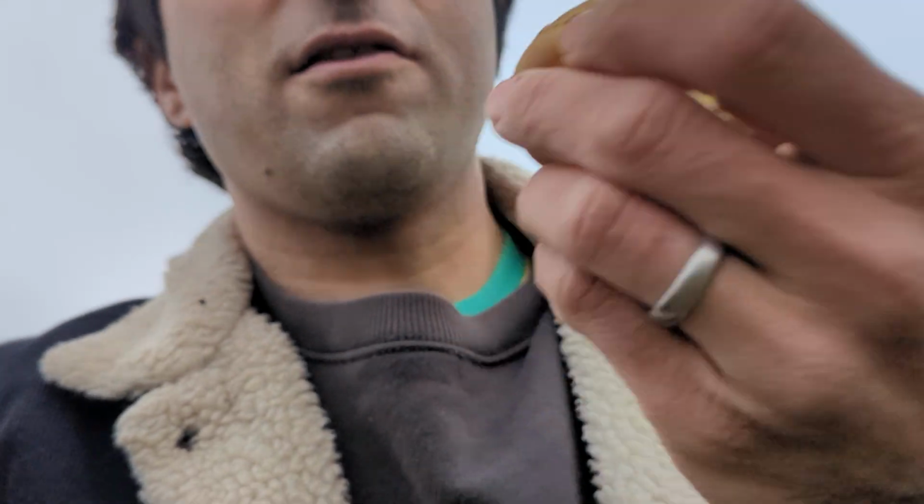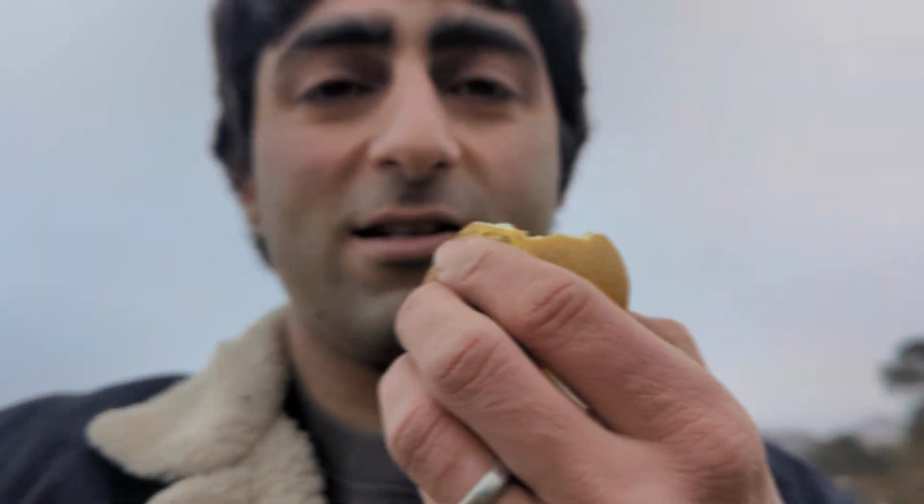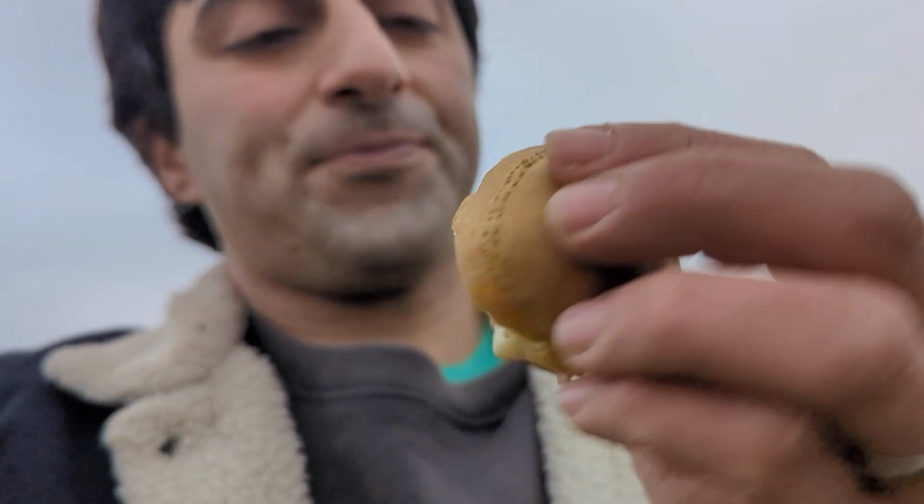That was aromatic russet. It is a bit soft obviously at this stage, but the flavour has not lost. So a lot of these apples have lost their flavour completely. This has not. Cool.